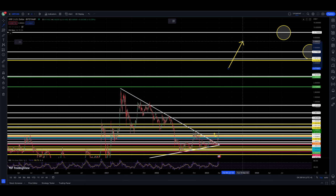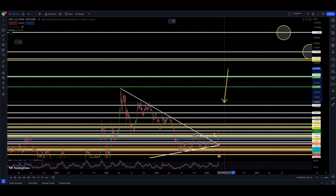But right now, what's in front of the market is 61 cents, and then above that is 63 and 68. So there's no reason to talk about a $6 to $11 XRP until we can prove that 60-plus cents is going to hold. And then we work our way higher. We have the 70s, 80s, 90s, $1, $2, the $2.80s, $4s, and so on.